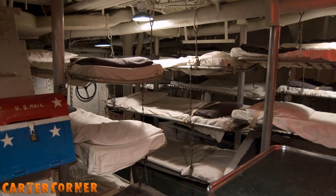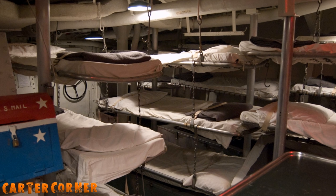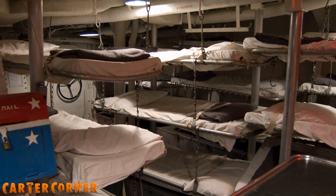The sleeping quarters on the USS Cassin Young were small and crowded. The sailors slept on cots.